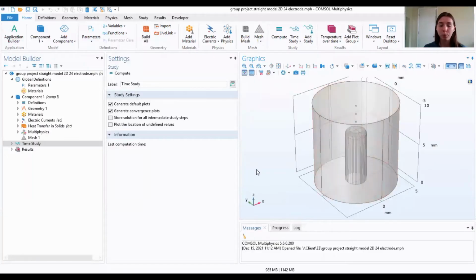And then one of the things that we did in this class that I really enjoyed was we did a group project. And in my group project, we had to simulate electrosurgery probes. And this is one of the probes that we built. It's a straight electrode. And I really enjoyed doing this project because I got to work with a team.